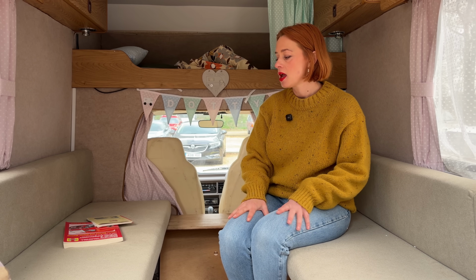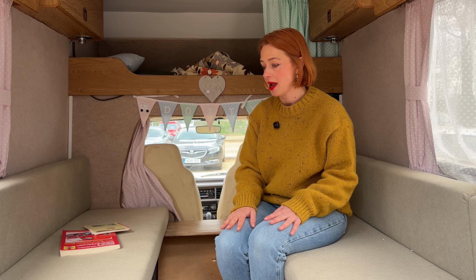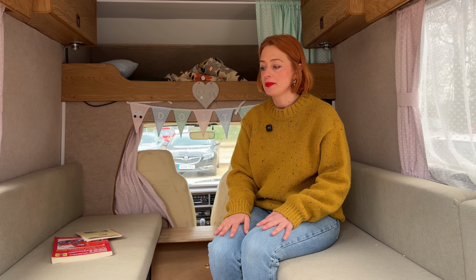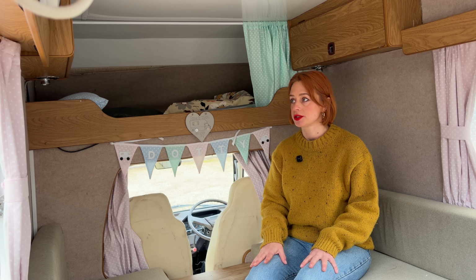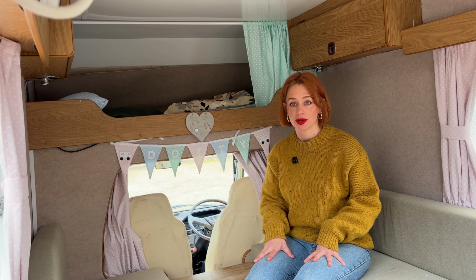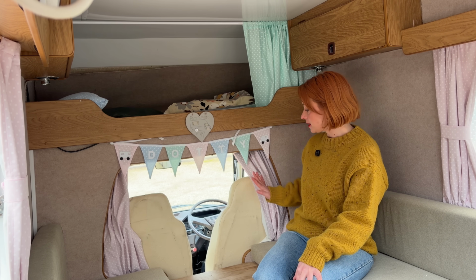I need to say this is it in its raw state since I've just bought it. We've not been out on a trip in it yet, so it is how I bought it. We're having a few battery problems at the moment, that's why we've not been very far, so I won't be able to show you any of the electrics or anything in there, but hopefully I will get that resolved. So yes, this is as I bought it.